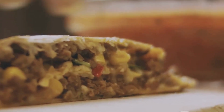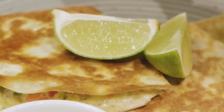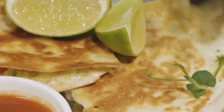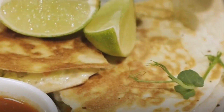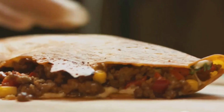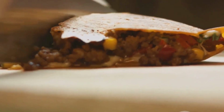And let's not forget the pan-fried cheese quesadilla, where the direct heat added an irresistible crispy crunch to our tortilla, while the cheese inside turned deliciously gooey and warm. No matter how you choose to make it, a cheese quesadilla is always a good idea. So go ahead, try these methods and discover your favorite way to enjoy this cheese.